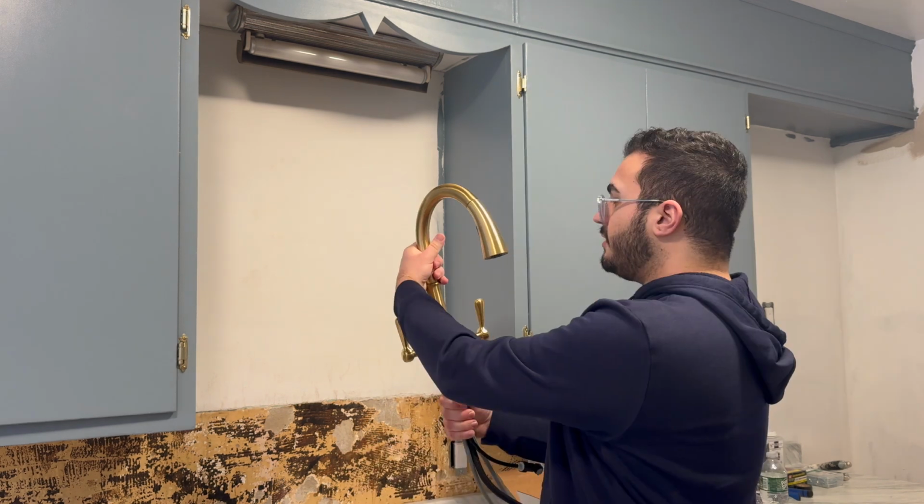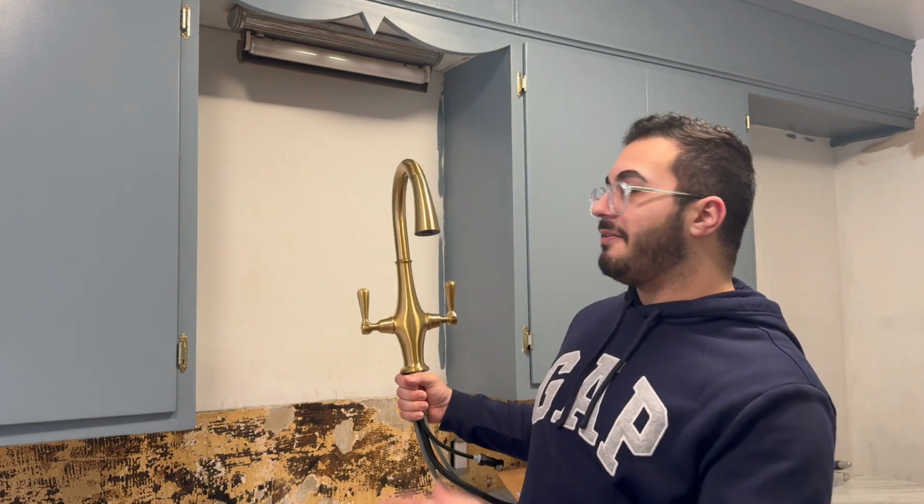Now, we really wanted to have, yet again, some gold brass hardware. We looked for the longest time, but eventually we found this really cute one for a decent price. Compared to a lot of the other ones, we just weren't in love with them. And if you're going to buy something, you might as well actually be in love with it and want to look at it every day. So this is going to be our faucet.